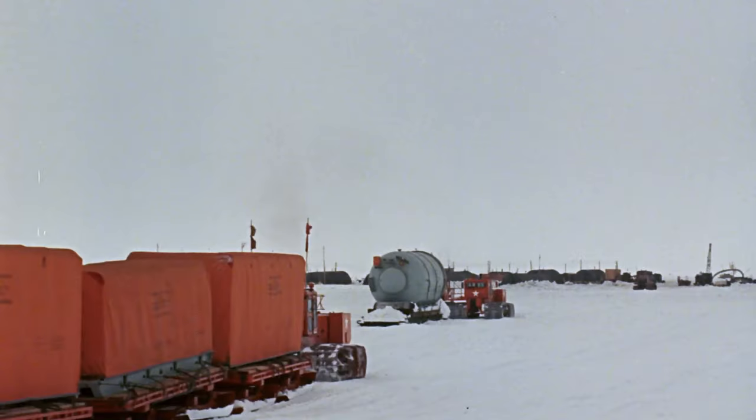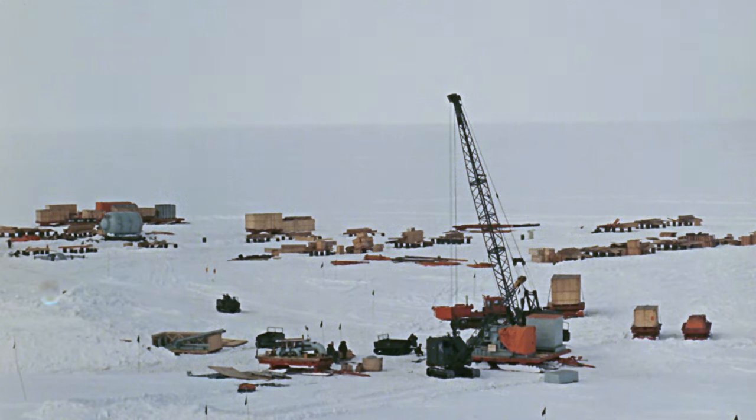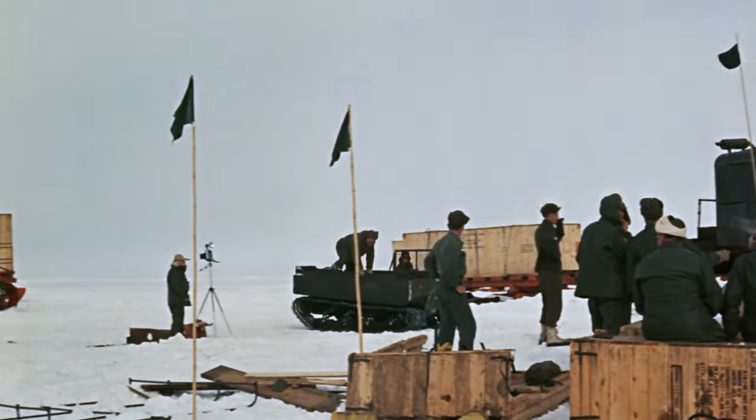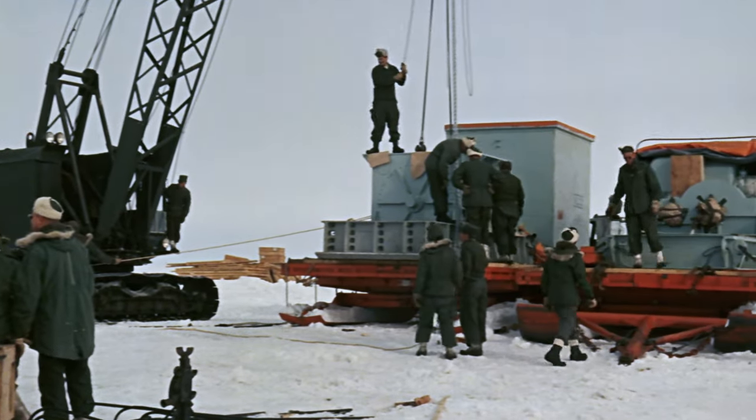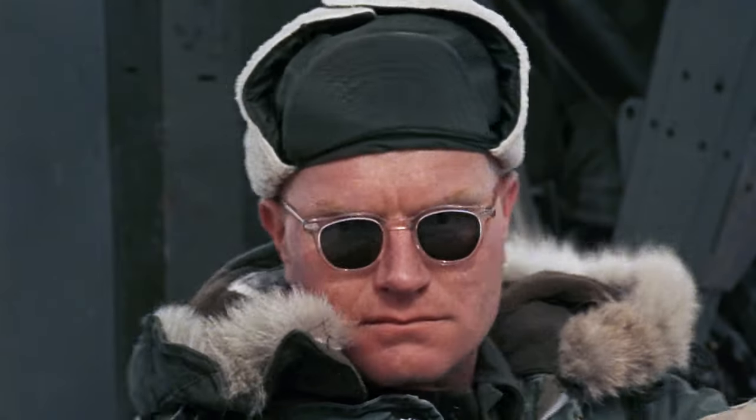Due to the storm, the heavy swing needs longer than planned to reach the camp. It takes over a week to make the 120-mile journey from Thule. Its arrival at Camp Century is eagerly awaited.